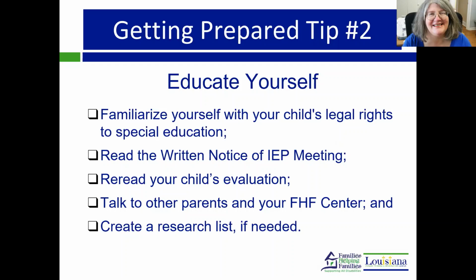If you require any special accommodations to participate in the meeting, let the school system, let the contact person, know that too. Some parents might need a language interpreter or a language translator. If the school doesn't know in advance that's needed, they probably aren't going to have it available. The child with a disability nor their siblings should ever be expected to fill that role of interpreter or translator, by the way.